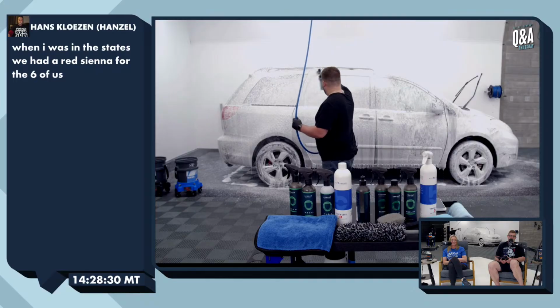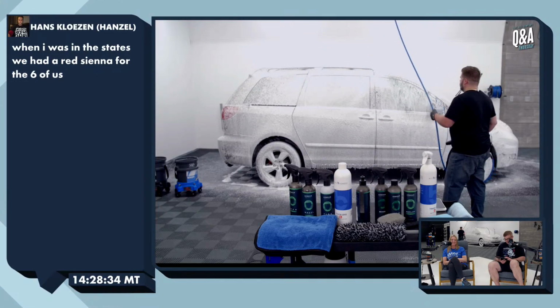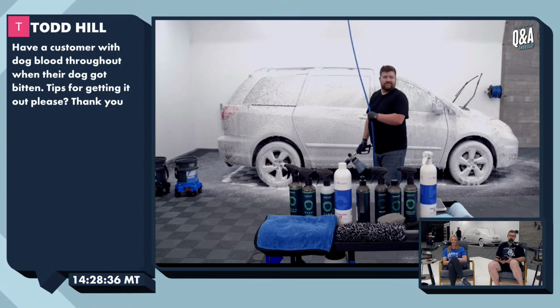And then we got Hans Closen says, when I was in the States, we had a red Sienna for the 6 of us. Nice. They are good rental cars. I highly recommend them.